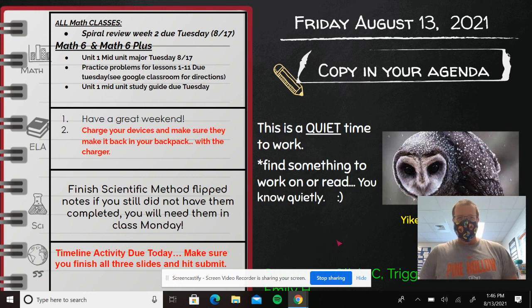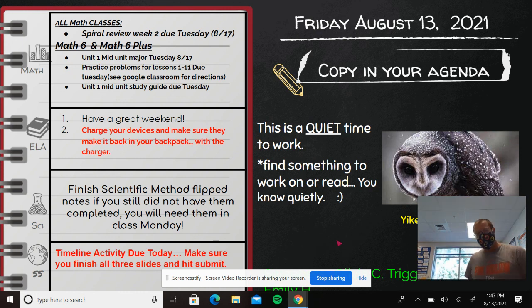Students had all day today to work on those. They will also have all day Monday to work on those to help them prepare for that major. After the major on Tuesday, we will begin our second half of Unit 1, which is going to focus on surface area and volume.